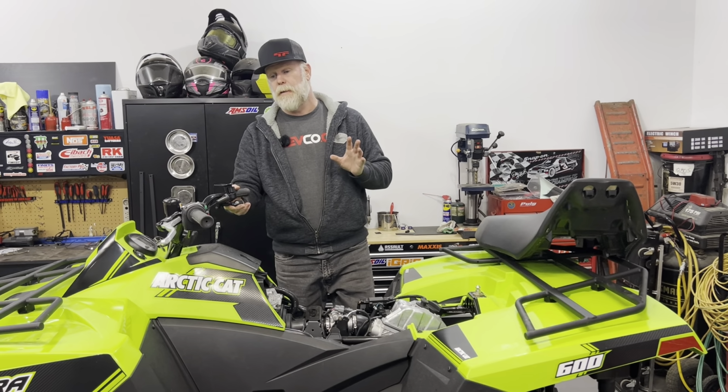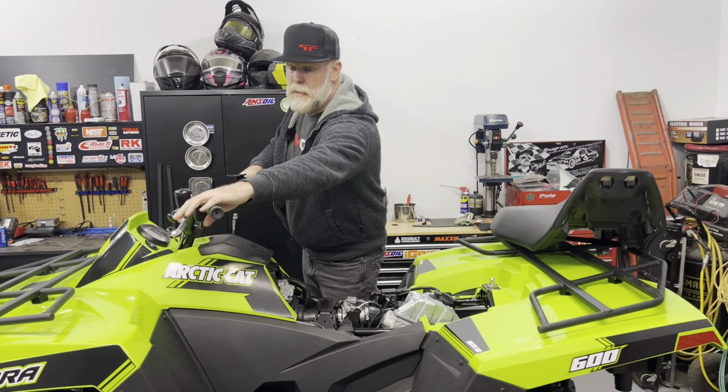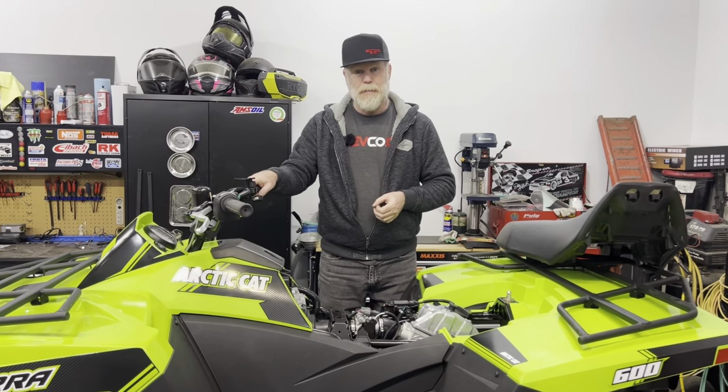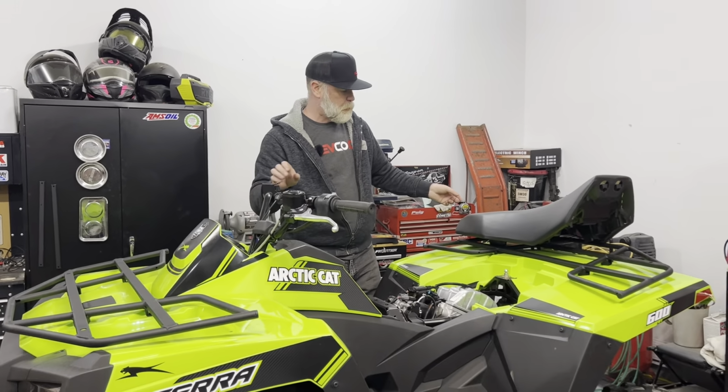The rest of it, the brakes, is link brakes. There's only one brake lever up front, a brake pedal, link brakes, and single pot calipers that seem to work great. Basic setup is pretty decent. I kind of like it.